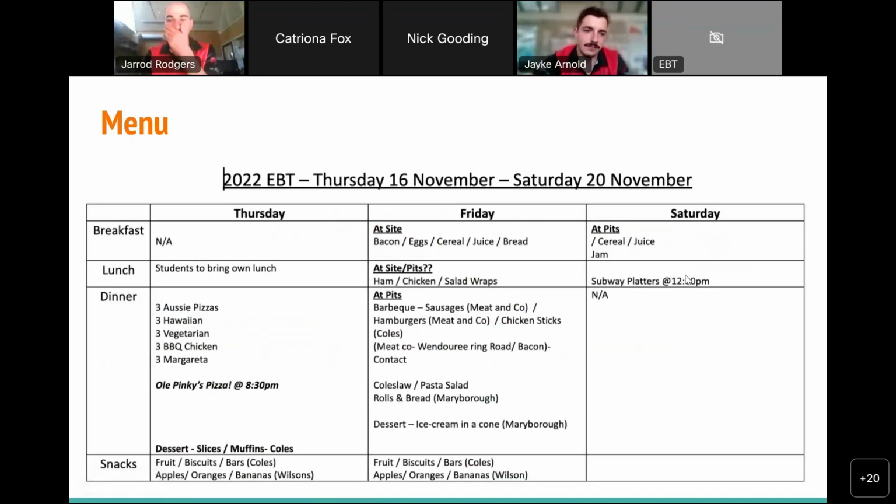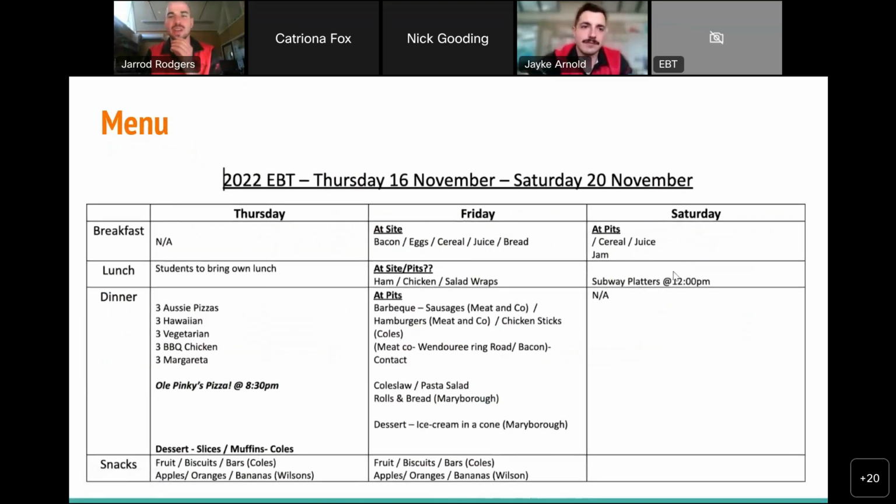So this is the menu. Now, if there's any issues with the menu, please let us know. I did send out a message about dietary requirements, but I'm a little bit nervous about how Compass has kind of gone. So if you haven't got that and there are some dietary requirements that we need to know, please send them through and we'll be able to sort them out from there.